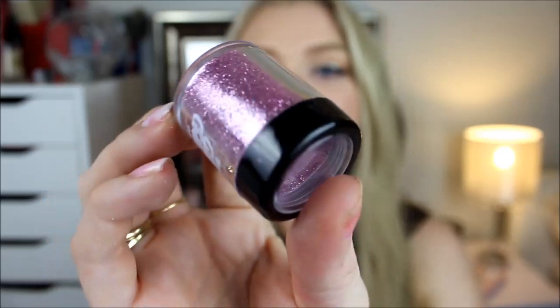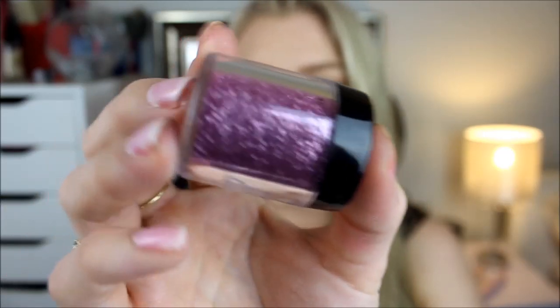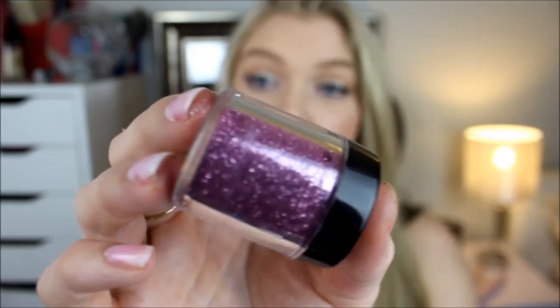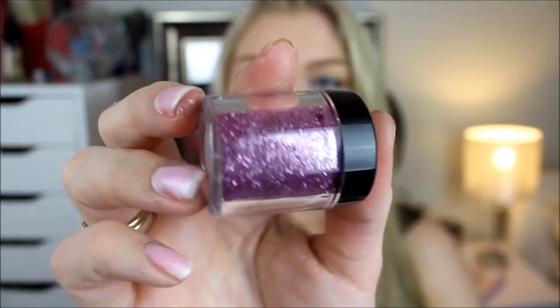Second last one, this is in the color Baby Pink. This is really, really pretty, and again, I have quite a few ideas with this one. If you guys have any ideas on what you guys want to see with any of these glitters, please let me know in the comments down below. I'd be happy to play with these and do tutorials for you guys. Yeah, I cannot wait to play with that one as well.